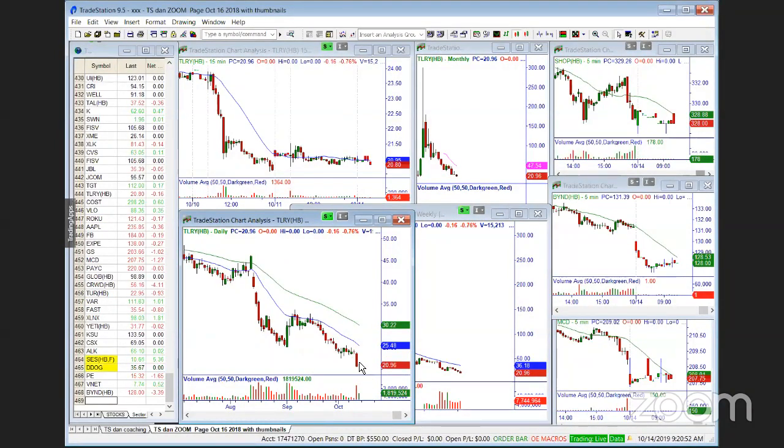And Tilray Dog, we're also short. And it's a bear 1, 2, 3. Look at this bearish day and a half consolidation. That's what a 1, 2, 3 is. Bearish consolidation in the lower part of this wide range bar. Look, it tried to bounce a little bit on Friday, and it went nowhere.